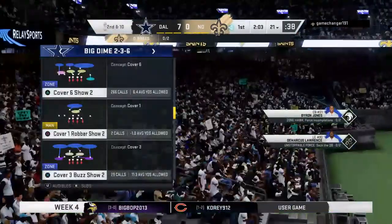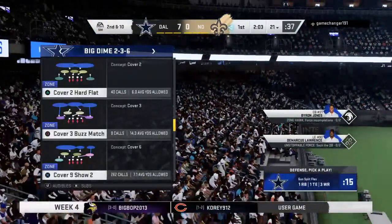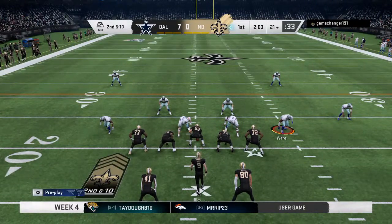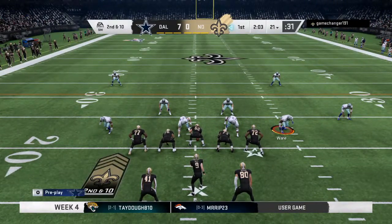Now they're ready to go. They've kind of got a look at them, got a sense. Let's see if they open things up a little bit. Let's see what the defense does here, too, after a good stop. From the 21, it's 2nd and 10.